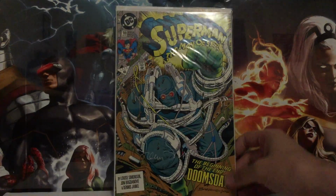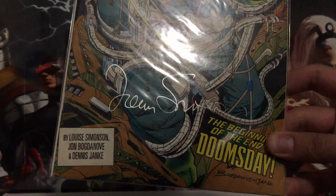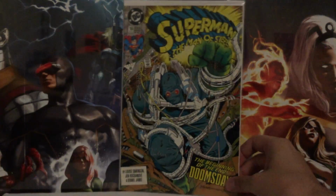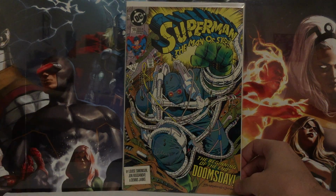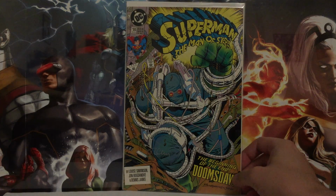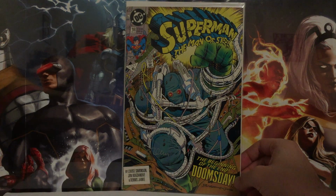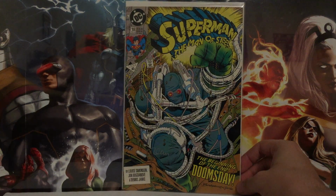This one's an old one. Superman Man of Steel 18 first print, signed by Louise Simonson, the writer. I got this at the New York Comic Con in 2002, I think. No, I'm sorry, not 2002. 1992. It was the first big convention I ever went to. So I must have read somewhere that she was going to be there. Because I must have had these on hand because this was the copy I had bought previously.